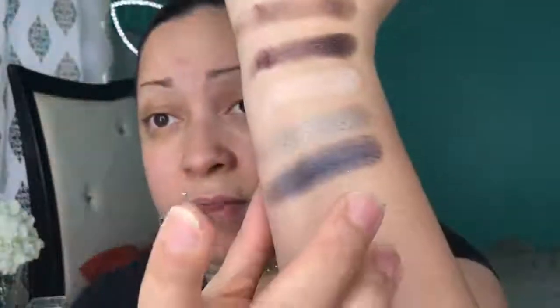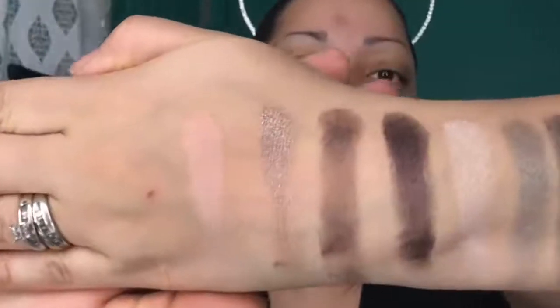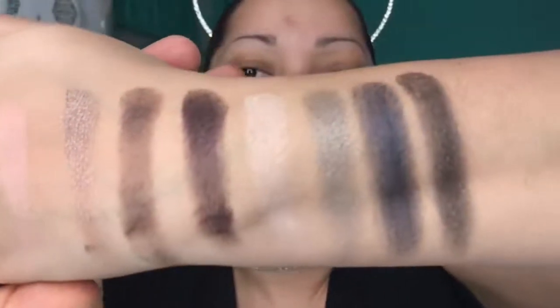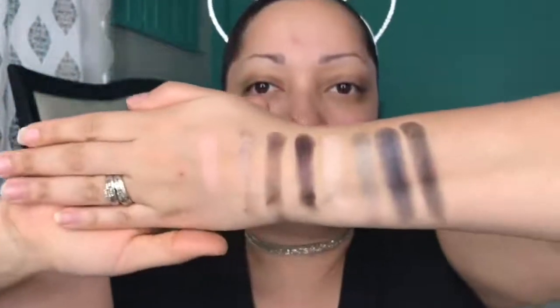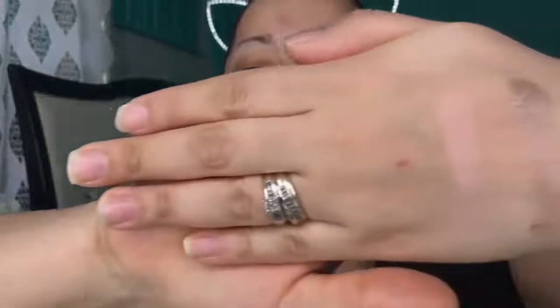And then we have a black. However, I didn't know they were this soft in formula. Now that I know they are soft, I think I will be reaching for this palette more. And that is the last color. I'm going to come close and give you a look at what we have here. I'm going to move back a little so you can see those swatches, and then come close.